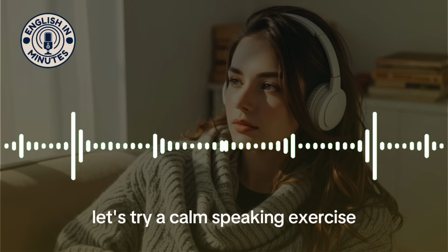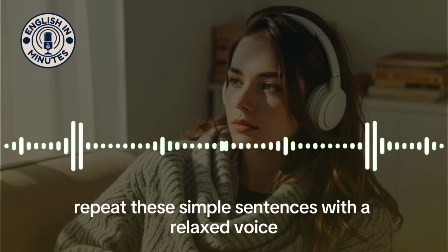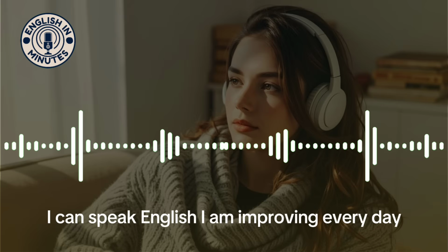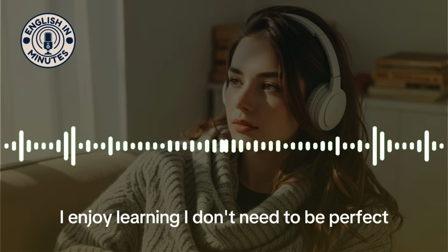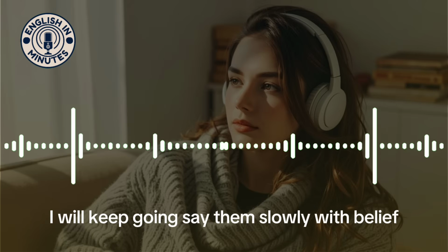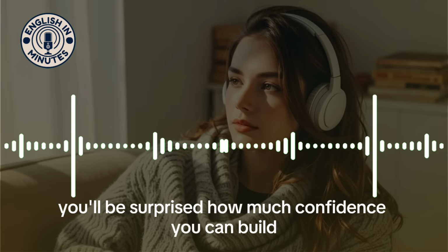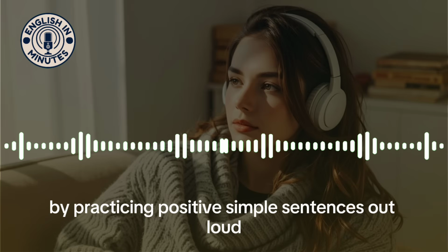Let's try a calm speaking exercise. Repeat these simple sentences with a relaxed voice. I can speak English. I am improving every day. I make mistakes, and that's okay. I enjoy learning. I don't need to be perfect. I will keep going. Say them slowly, with belief. You'll be surprised how much confidence you can build by practicing positive, simple sentences out loud.